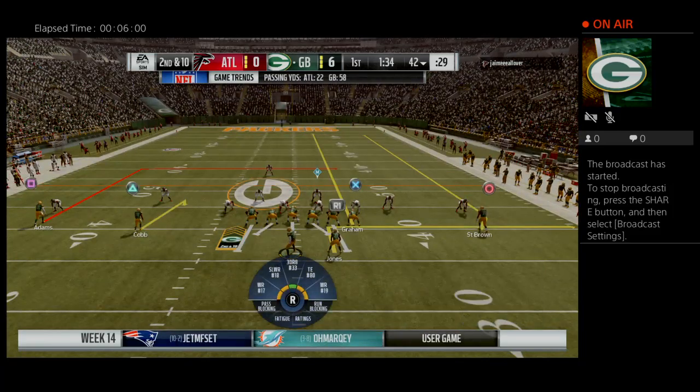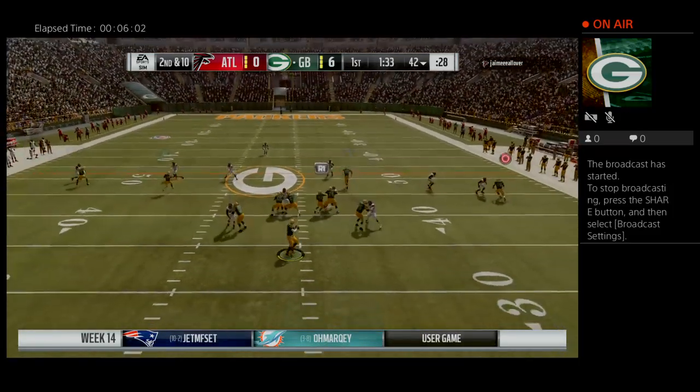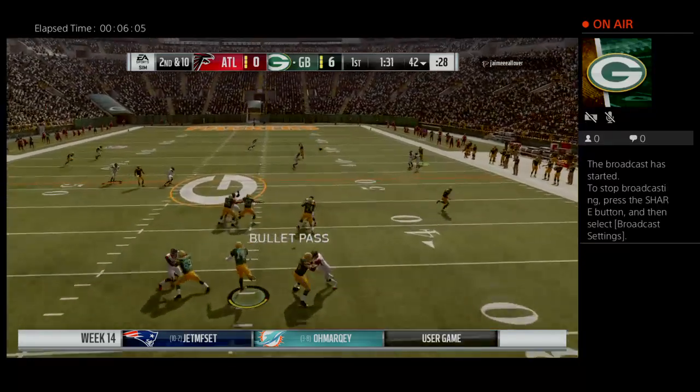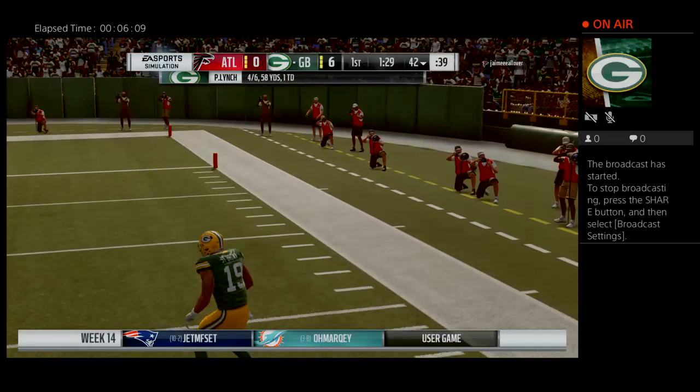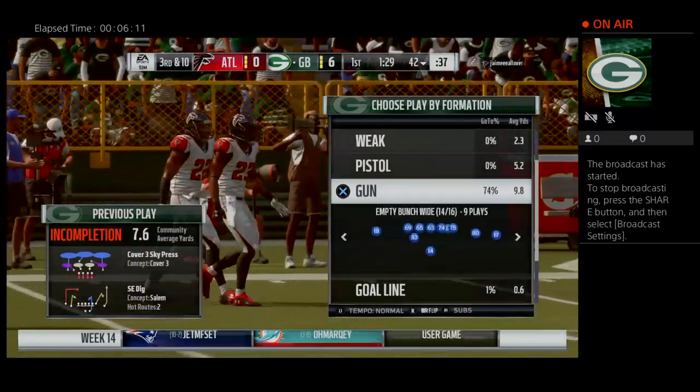Gone! Again on 2nd and 10, it's Lynch. He'll rifle this one deep right side. And they went for a big play through the air on 2nd down, couldn't connect.